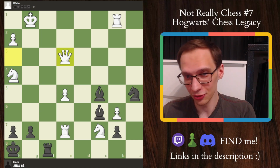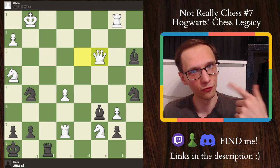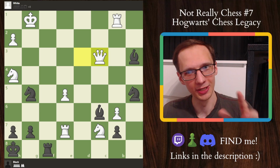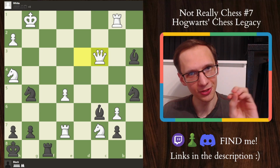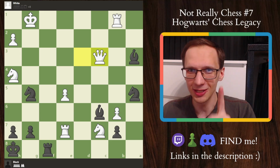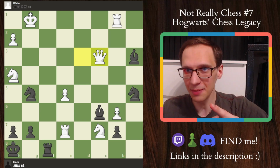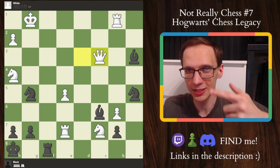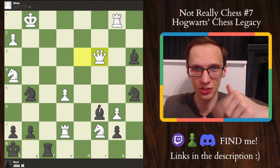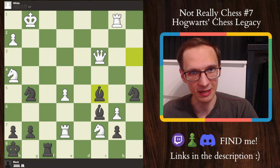Also, one very interesting thing, if we go back to this position before the Ron's sacrifice, actually the sequence that is played in the film is not the fastest mate. You can do it the other way around. The same idea, double decoy sacrifice, but with the pieces reversed. What I mean by that, you can deliver check with bishop c5 now.